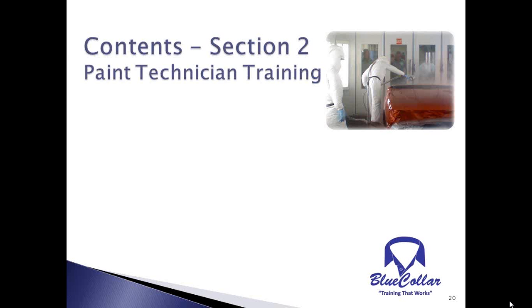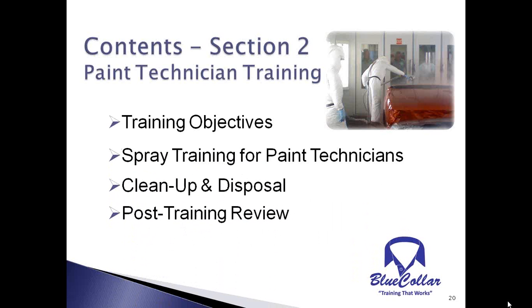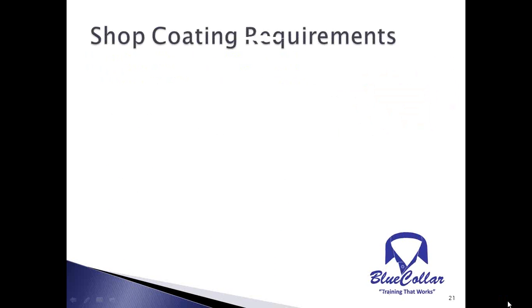And then what we're going to do is offer you a certificate that says that whoever sits through this session today and takes the test and sends it to us, we're going to complete a certificate saying that they at least went through this much of the training. So this is what's available to you. First of all, we're going to look at the objectives. We're going to talk about spray painting for paint technicians, and then we're going to look at cleanup and disposal, and then we'll look at the review at the end.